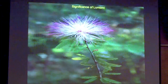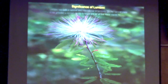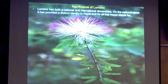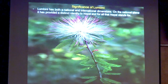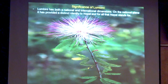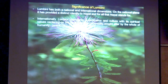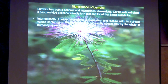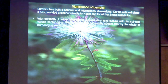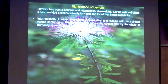So this is the beauty of Lumbini. So what is its significance? Why do people come here? Lumbini has both a national and an international dimension. On the national plane, Lumbini gives a distinct identity to Nepal. Internationally, Lumbini represents civilization, culture, and spiritual value. It is a commodity of the whole humanity, that is peace. So Lumbini is the center of peace.